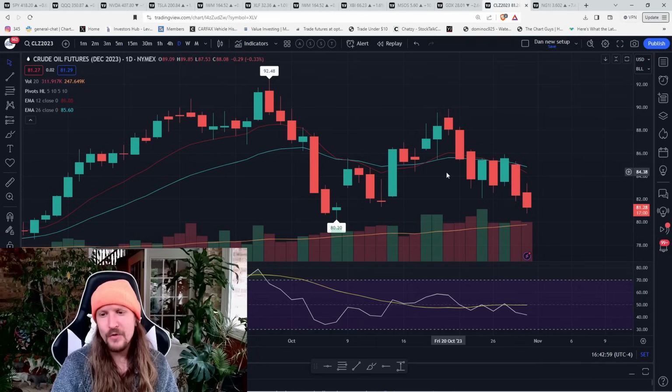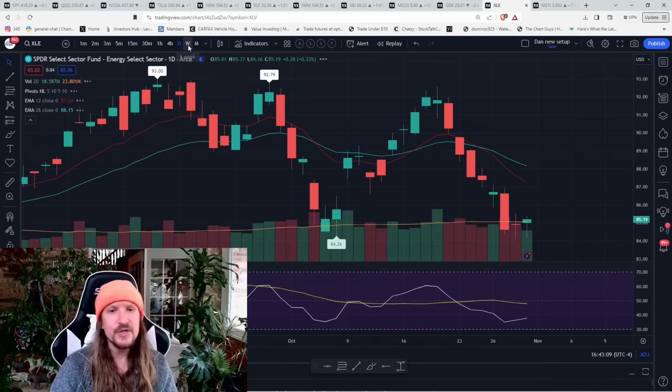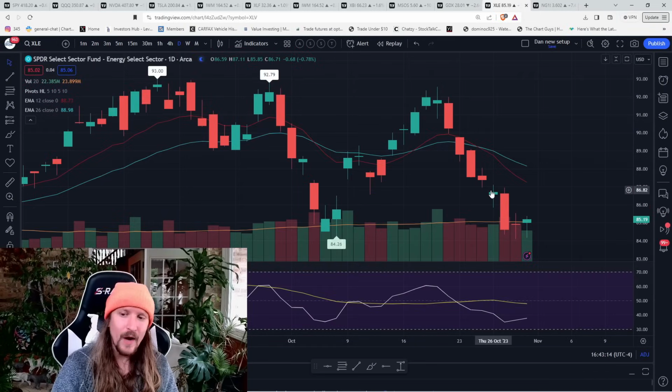Oil, bear follow through, inventory report tomorrow, knocking on the door of the recent low. We got within 1%, less than 1% of 80.20 to try and confirm the weekly downtrend. Energy sector, trying to get a bounce going. We're going to be watching for that to set a daily low or high eventually.